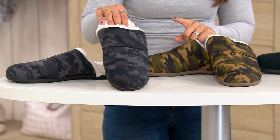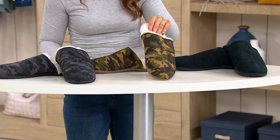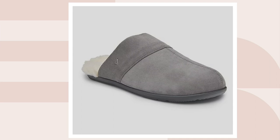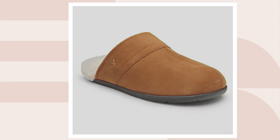We have dark shadow, which is a shadow gray camo, 80 to go around. I also have the olive in that great camo. I do have an all black choice. And then I do have two other colors, a charcoal gray. Ooh, only sizes 8 through 10 in charcoal. And then I also have toffee, also sizes 8 through 10, only about a dozen.